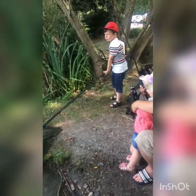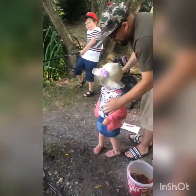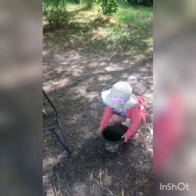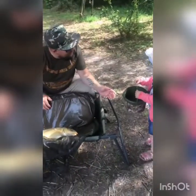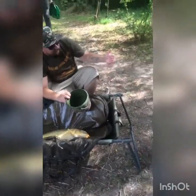And lift him up. Yeah, Keely, you've got fishes. So then, get the bucket of water. Don't need to bring your rod in, Ashton. We're going to pour some water on him, yeah? Do it together? Come with Daddy then.